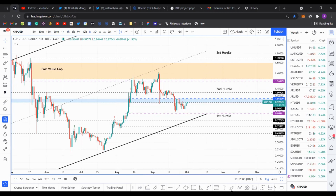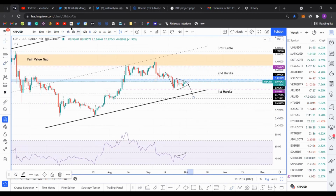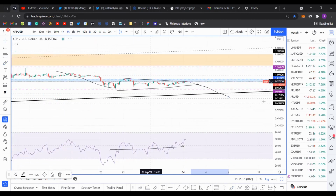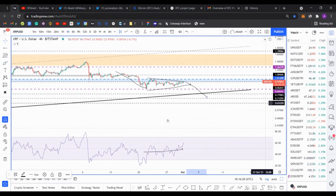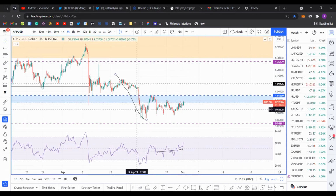And Jonathan, like you mentioned, I think the hidden bearish divergence could lead to this flag, the bearish pennant. Seems likely if that's the case. Yeah, as you can see here, it's coming up pretty good right now. So that'll be an interesting thing to watch.